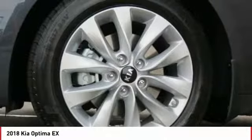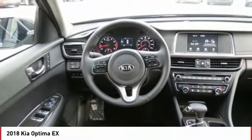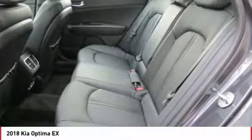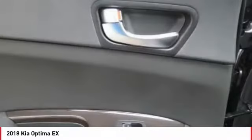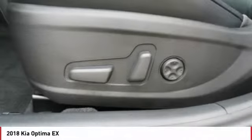air conditioning, power steering, aluminum wheels, cruise control, FWD, hands-free communication, rear defrost. If affordable style and reliability are what you're looking for, this vehicle couldn't be more perfect. Drive it today.